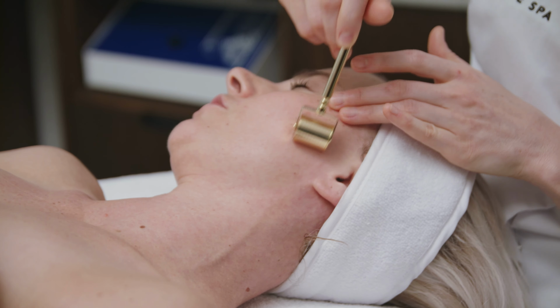All right, so I've applied the sunscreen. You can see how Nicole's skin is already much brighter. She's hydrated and she's glowy. Nicole, how do you feel? My skin feels great. And she's ready to head outside.